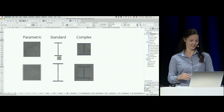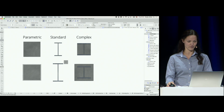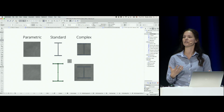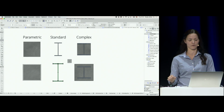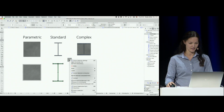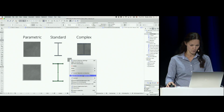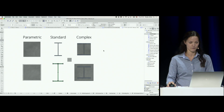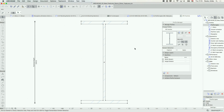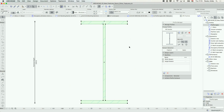Do you want to see that? OK, let me prove it to you. So we will be able to model all of these different variations with just one single profile. Let's start with this I-beam cross-section and create our new parametric profile. First, I duplicate it and give it another name. Let's call it flexible, because from now on, it will be available in all sizes for our beams.